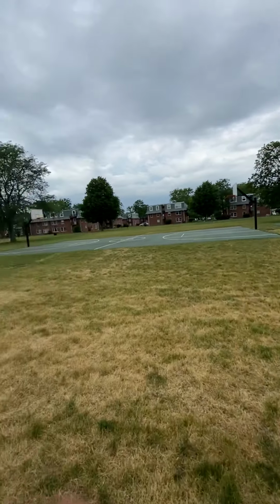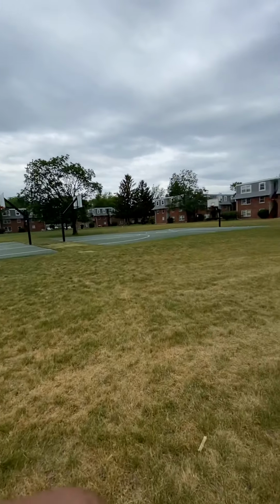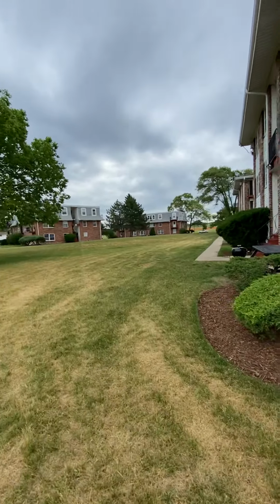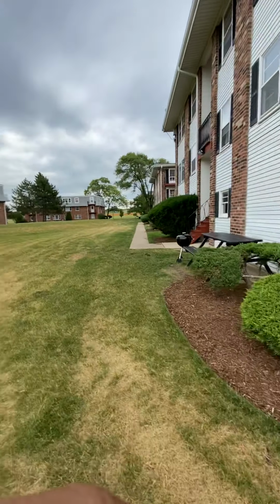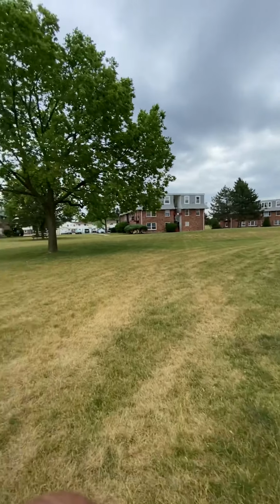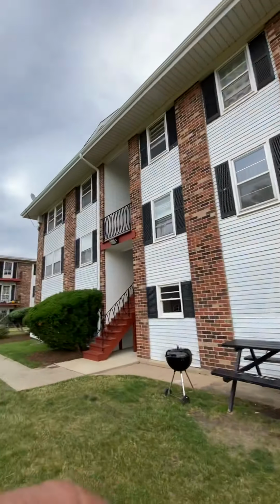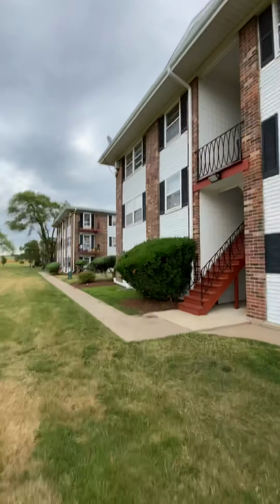This is pretty cool. There are some amenities here. There is a basketball court. It's pretty cool. A lot of land. Some green space. Some space to chill. You can tell they're trying to sell the place. They've got like 10 guys just picking up trash.